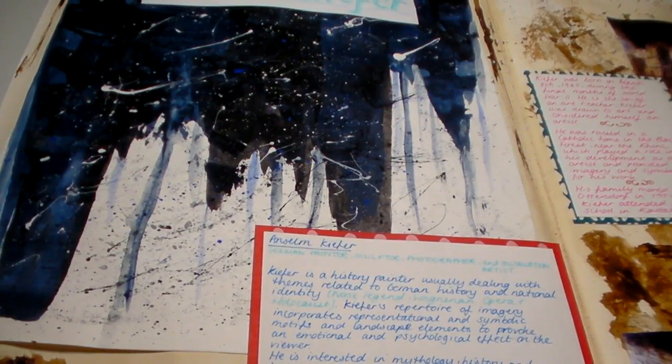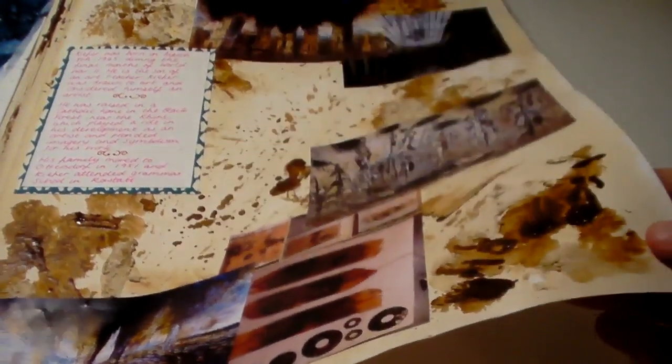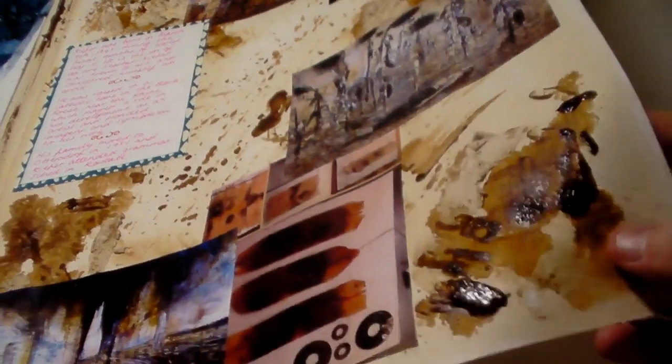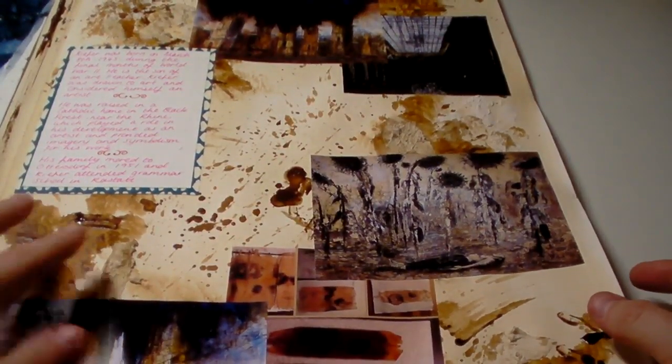He loves to use the drip, and lots of his work is inspired by the World War, because he was born in World War II, and he's a history painter, and I just thought it was really interesting. So we're all studying him. For the first topic, we're all doing the same studies and things, just so that we get a feel for what the GCSE is like. So the background was plaster, coffee, paint, tea, stuff like that.